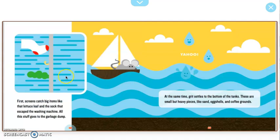First, screens catch the big items like that lettuce leaf and the sock that escaped the washing machine. All this stuff goes to the garbage dump. At the same time, grit settles down at the bottom of the tanks. These are small but heavy pieces like sand, eggshells, and coffee grounds.